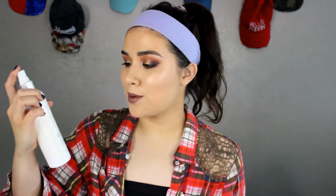And for a high-end product, this is the same price as the Morphe Continuous Setting Mist. And you're getting 8 ounces versus like 2 point something or 3 something ounces. So the mist isn't the aerosol mist, but it's still a super nice mist, and especially when this is on sale, I will pick this up time and time again. I just love the setting spray. It just sinks everything into the skin so nicely.